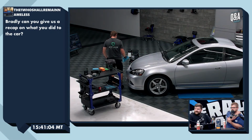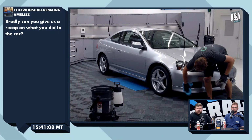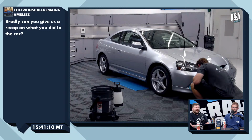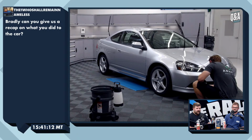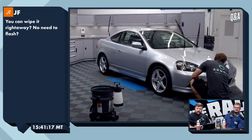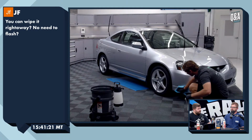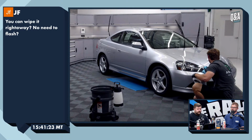Nice. So, yeah. I can't get over how good that looks on camera, though. It just looks so crispy. Man. So nice. All right, moving along. We've got JF saying you can wipe it right away. No need to flash. Pretty much. I mean, it goes pretty quick. It bonds, it pretty much cures instantly, right?